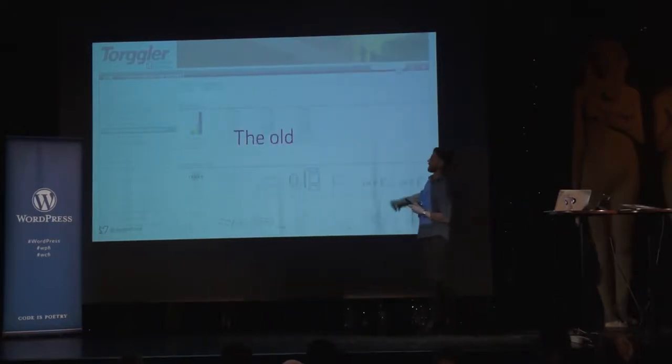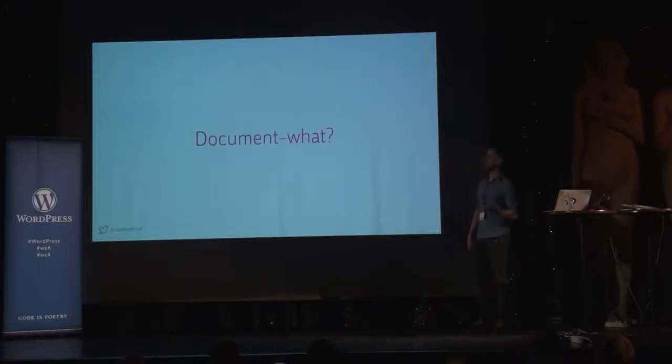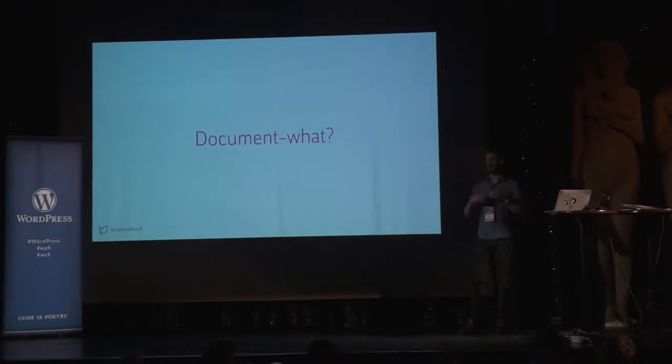The old website, as you can see in the background of this, is, I don't even know if it's 2000. I wonder if it's 1990s, possibly, maybe. It was horrible. Then, document what? There was no documentation at all. So we had to dig through their databases and understand how it went. Usually not such a bad problem.